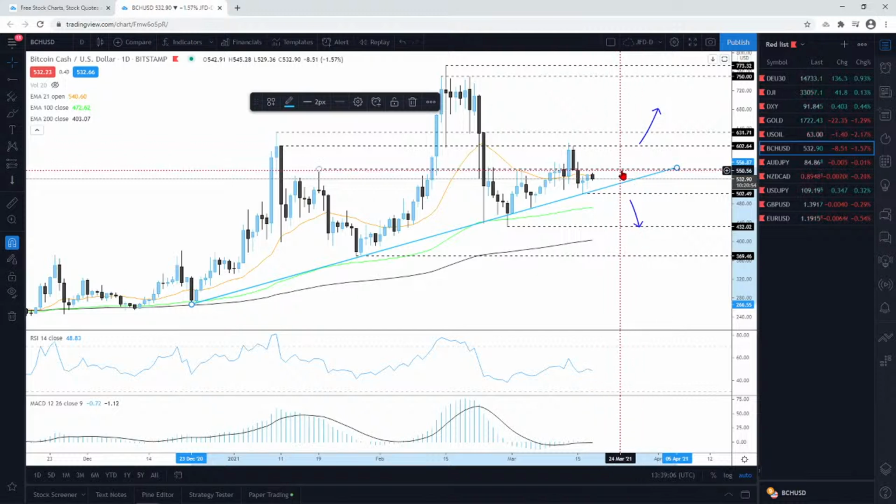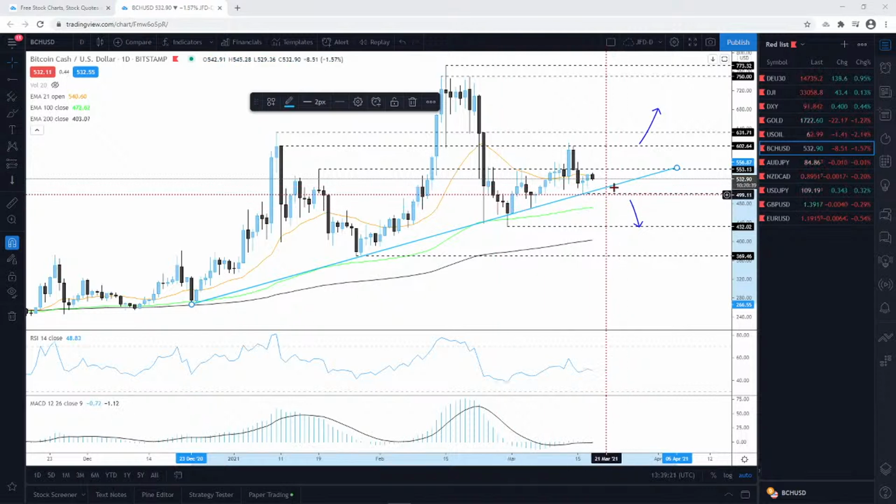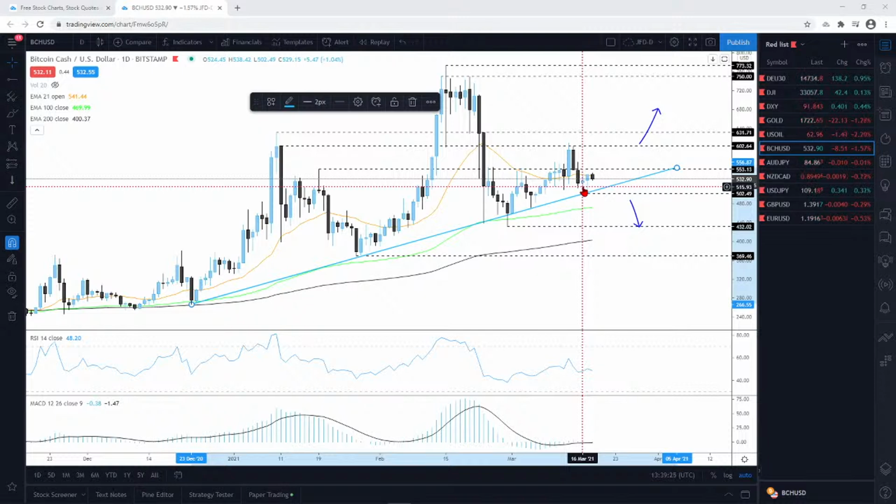So in order to go for some higher levels, we would like to see at least a nice good push above it. For now, I will say that yes, we are struggling with that barrier, and we're also struggling with the 21-day EMA. However, not really shifting lower. For me, I need to see a break of this upside line and a drop below the current lowest point of this week near the 502.50 zone in order to go for the downside.